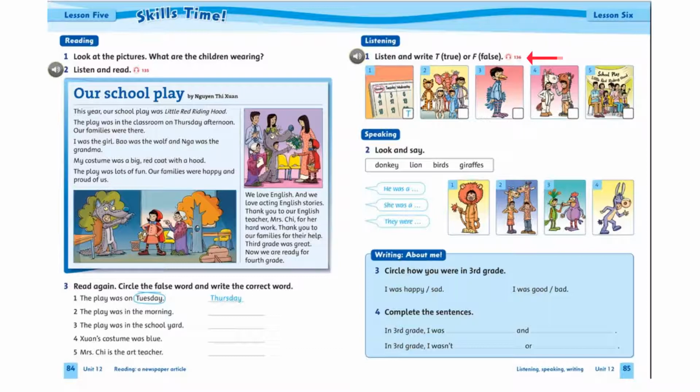1. Our school play was on Monday. 2. Our play was about food. 3. I was a cat in the play. My costume had ears. 4. Shun and Len were horses. Shun was in a brown horse, and Len was a white horse. 5. Our families were very happy. Thank you, teacher. Our play was fun.